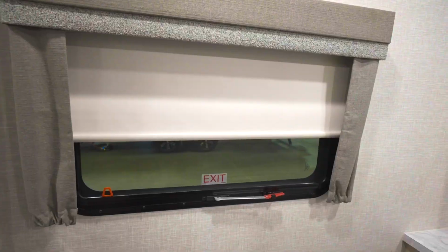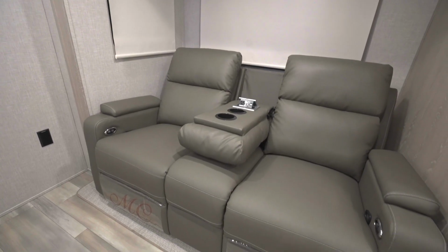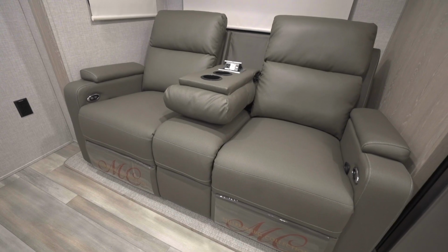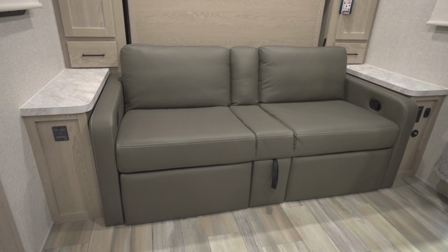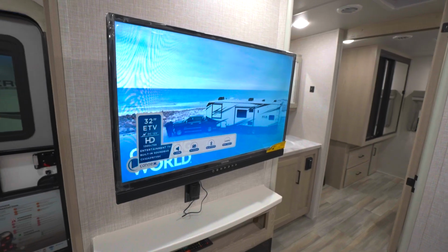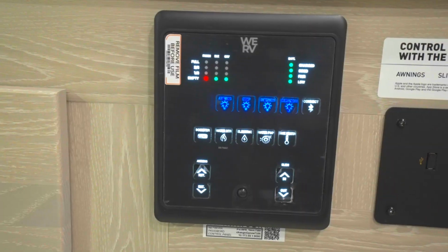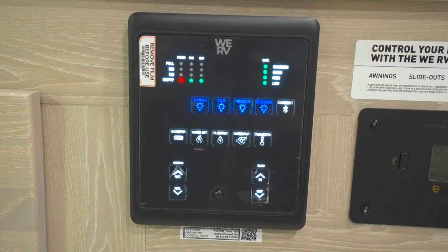For privacy and sleeping, you'll get night roller shades, and when they are down, you may end up taking a nap in the theater seats. They're certainly comfortable enough. If you want, you can opt for the tri-fold sofa on most models. When it comes to entertainment, every Flagstaff Microlite comes with a 12-volt TV complete with stereo that has Bluetooth control. For controlling nearly everything in the Microlite, you have one central control station, of which you can control with the One Control app on your smartphone.